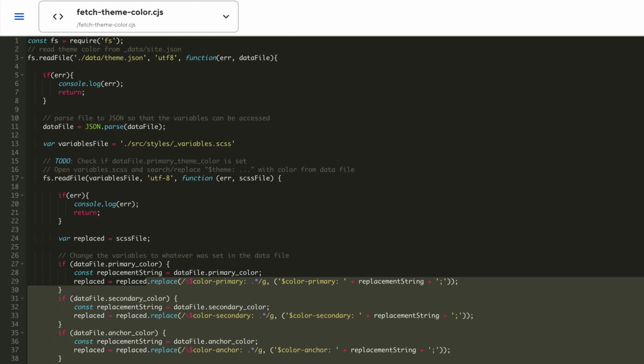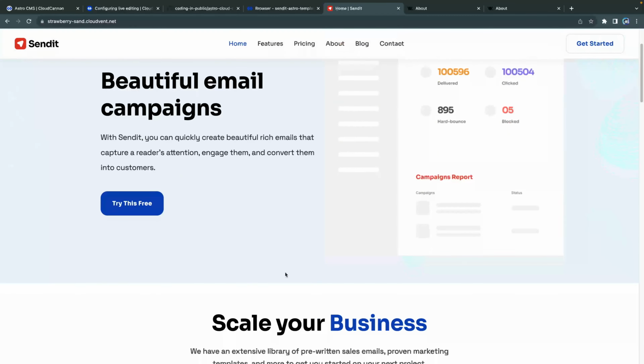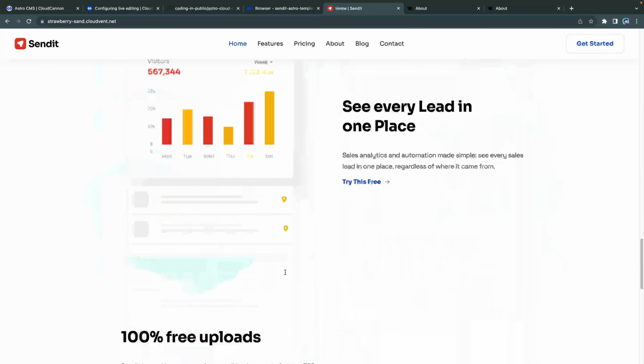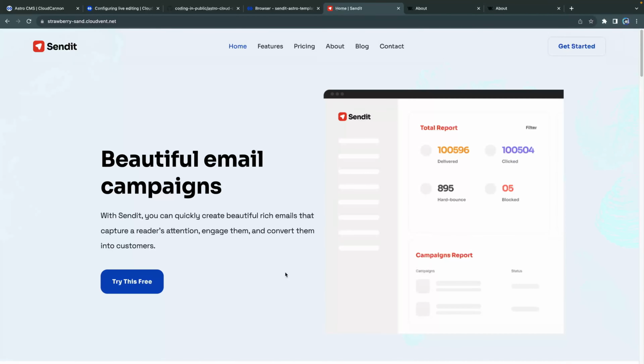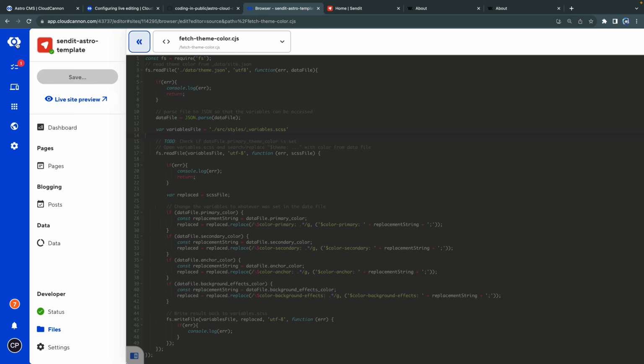Now I've yet to know what this is going to look like. So let's come over here and refresh. And there we go. Now it's all this kind of blue color, and all of this is happening in a pre-built script. So you can see they've really gone all out in this template. It's beautiful, and it also gives you kind of a bunch of really cool ideas of what you can do with CloudCannon and Bookshop in particular.